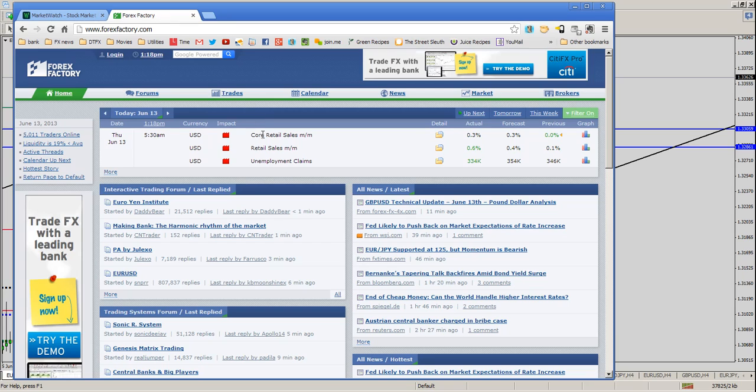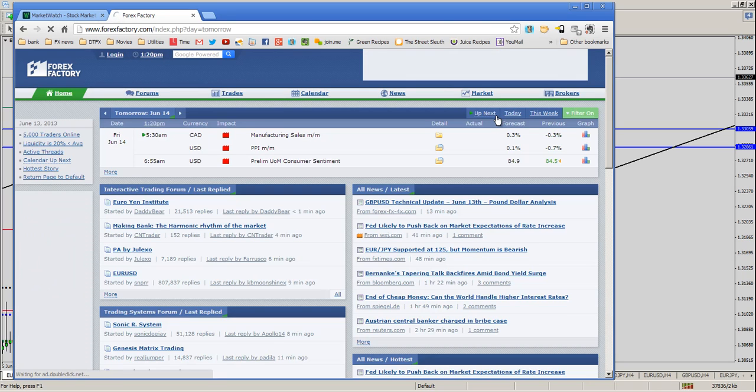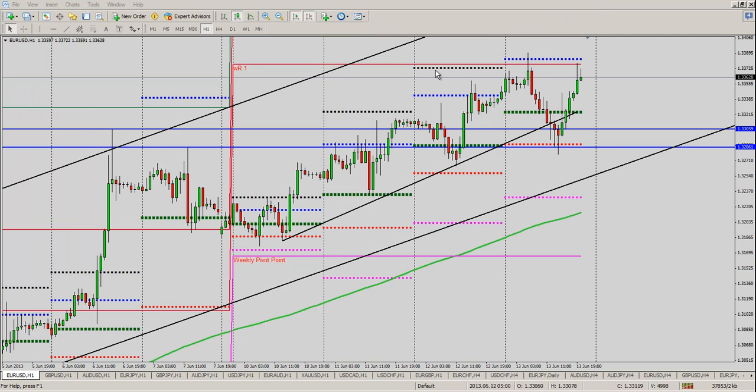So we saw a little bit of news this morning. Retail sales and unemployment claims, everything came out at least as good as expected, if not better than expected. And so that was pretty good on the news front. Coming up tomorrow, we don't have anything major for the U.S., or excuse me, UK sessions, or Asian sessions tonight. And then tomorrow we have the PPI, University of Michigan Consumer Sentiment, and manufacturing sales for Canada. So a little bit of news out tomorrow, nothing too major.